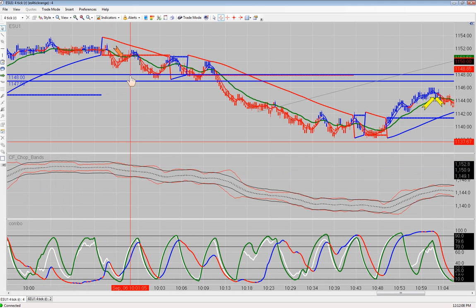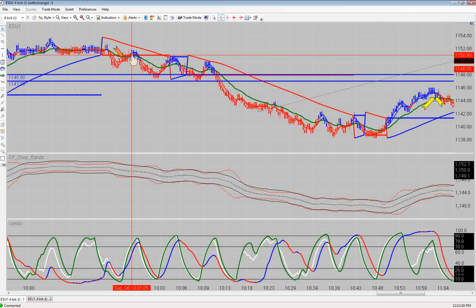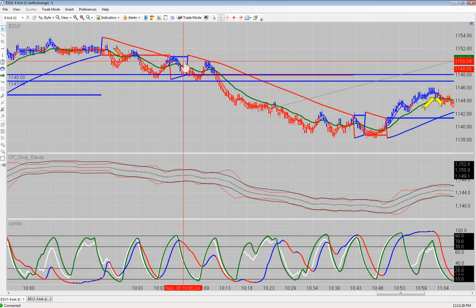Finally, we got another bubble here and a pullback up to the BBC. I had missed this one this morning. I was in a YM trade at the time, and I was actively managing the YM trade, so I missed this one. The odd thing is the YM trade was a long here that was working well, and the ES trade ended up working out. So I missed that one.